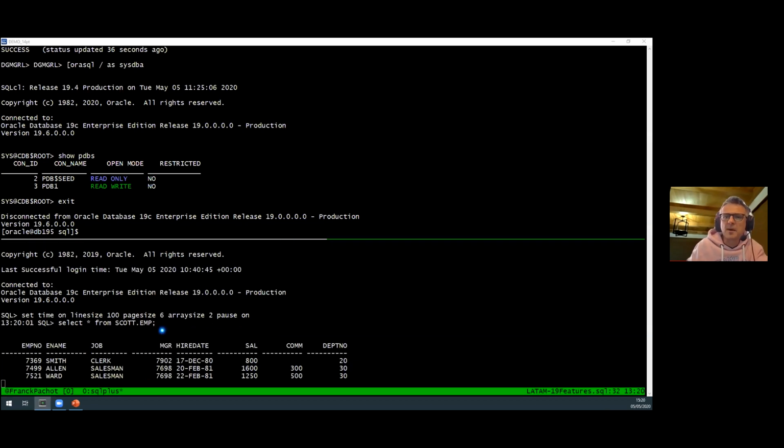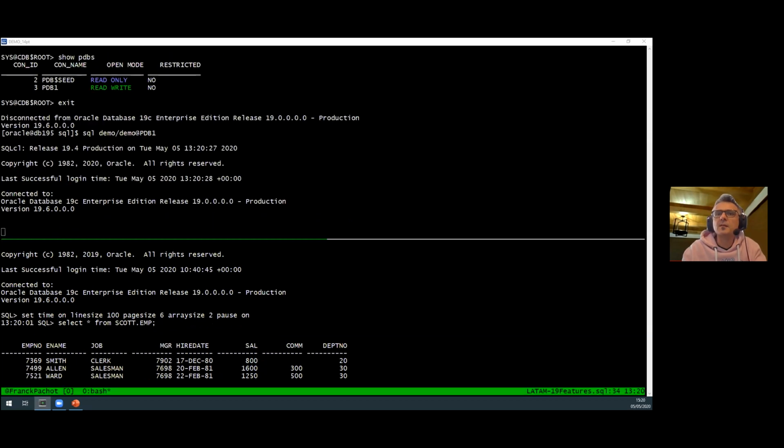So here, my query is running, and I just fetched a few rows, but the cursor is still there, executing. And at the same time, on the other screen, I will verify that I have absolutely no lock on this table while I'm querying it.